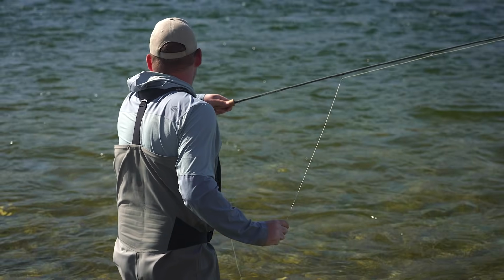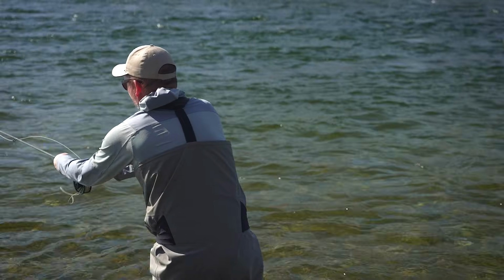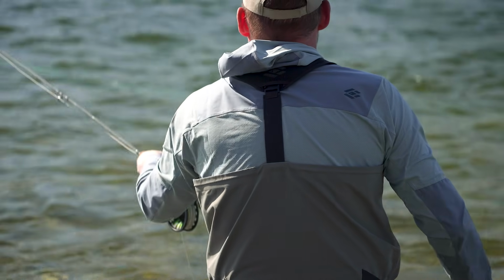So for example, this spot right here, we're throwing it up on a shallower shelf, letting it sink. By the time it's hitting that drop, you're getting your first mend in, where it's about straight across from you here, and that lets those flies just drop right in the bucket.